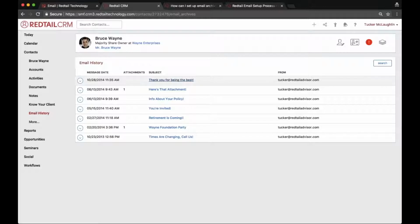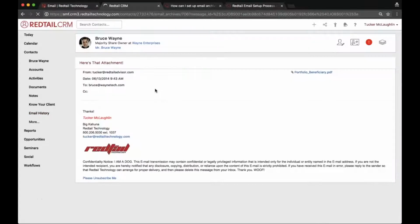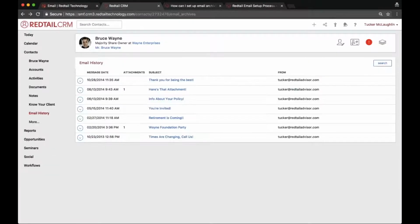So if I actually click on the email here, you're going to be able to see the message. If there was an attachment included, it'll also include the attachment. So you can see there's an attachment in this message up here. You could make sure that your signature, your confidentiality, and disclosure statement is all included.